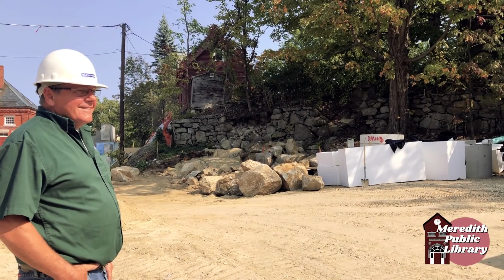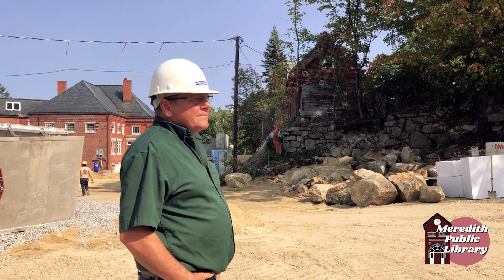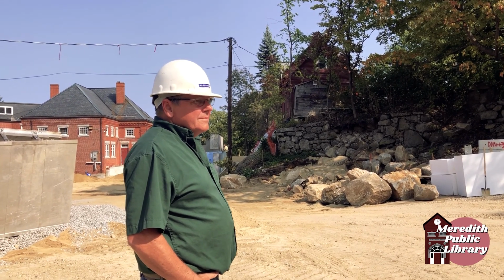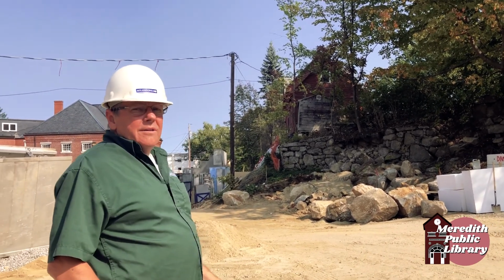Hi, Erin. So we're looking to do another update on where we are with the library project, and it seems like we have a lot going on. Last we talked to you, you were just starting work on the elevator pit. So how's that going? Well, we just finished placing concrete in the elevator pit.